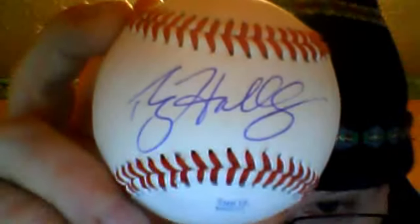And the last ball, same certificate, different one, certificate of authenticity for this guy. This, excuse me, on an official league Rawlings baseball, beautiful signature of Mr. Roy Halladay. Beautiful autograph. Those are some baseballs that I have.